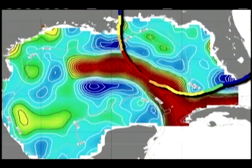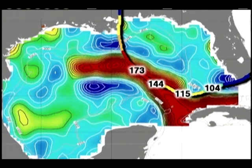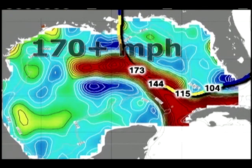Katrina reached the central Gulf on August 28th. In this illustration, note the increase in wind velocity as Katrina reached the loop current and then turned north around a high-pressure system over the east coast. The near-perfect conditions over the central Gulf resulted in Katrina's explosive development into a Category 5 hurricane, a hurricane with sustained winds now exceeding 170 miles per hour.